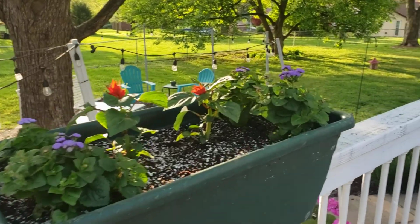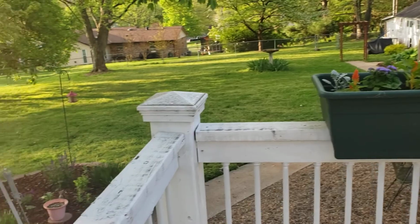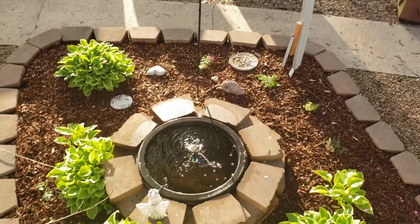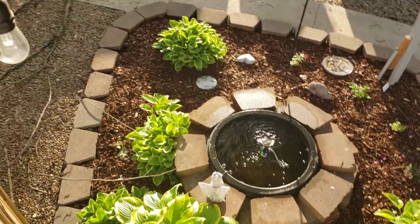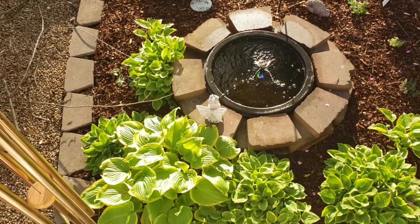Got some more containers potted up. And so far, the squirrels have not bugged these, so I hope I'm not jinxing myself. I'm going to knock on wood. And this is what I'm trying to turn. Oh boy, we had a lot of sticks fall down from the storm. I'll have to pick those up.